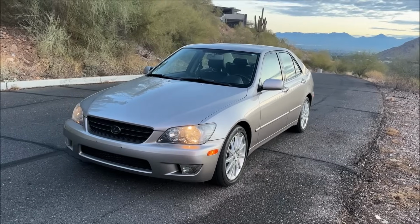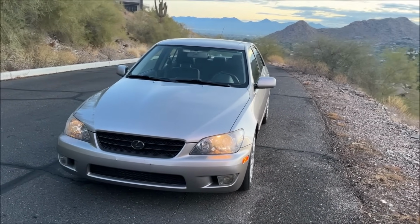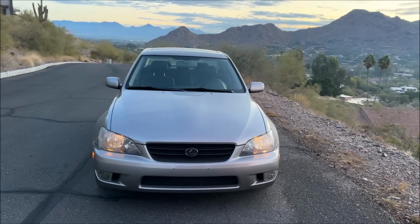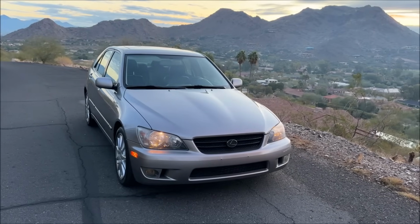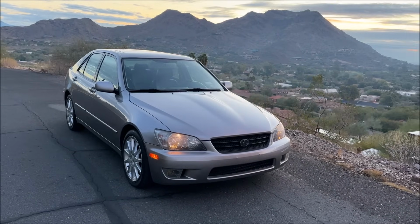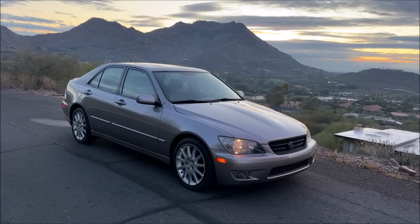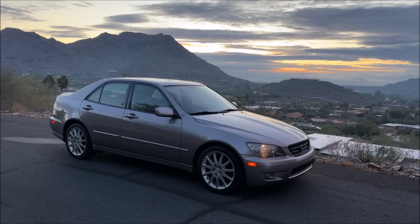And I'm gonna see where this thing ends up. The idea here is to drive it, enjoy it, and pass it along. It will likely stay in the family, but that is not 100% certain yet. So for right now, I'm just going to put a few miles on it and enjoy driving this Sport Design around. So obviously the most important part of this car is not even seen in this picture.